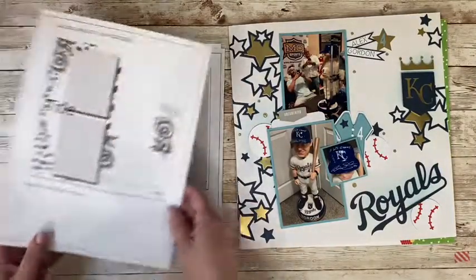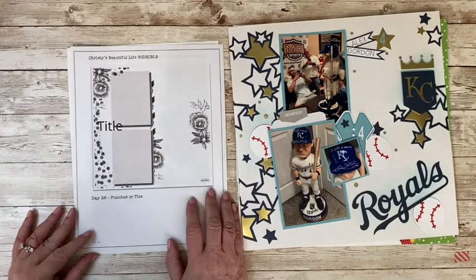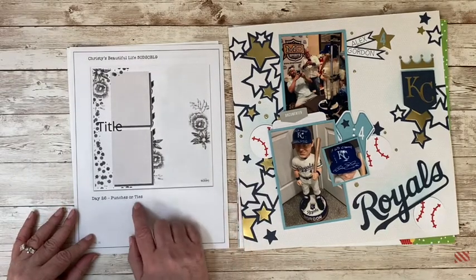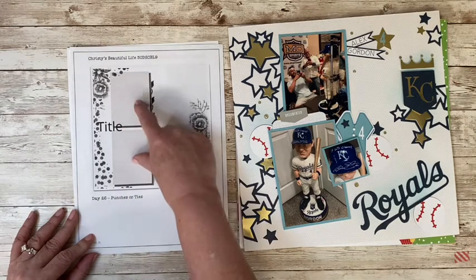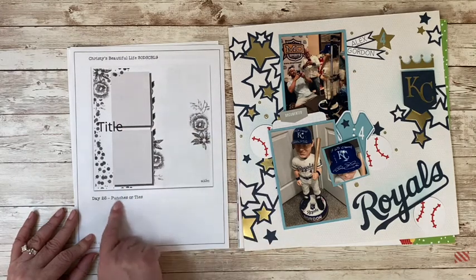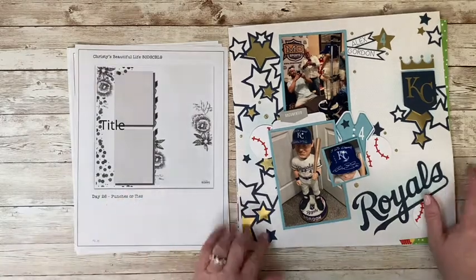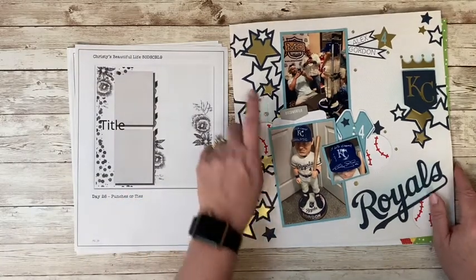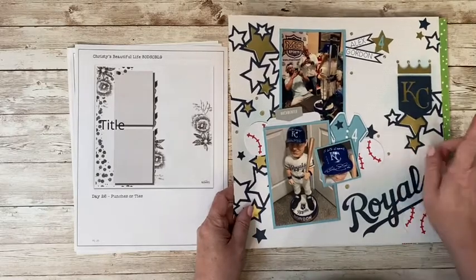So this one looks quite different from the sketch, but I did stay true to the sketch in that there's two photos, and the prompt was punches or dies. I think this is a typo. It's supposed to be dies. And I did use my star thin cut dies, and I also cut some dies, I guess, on the Cricut.